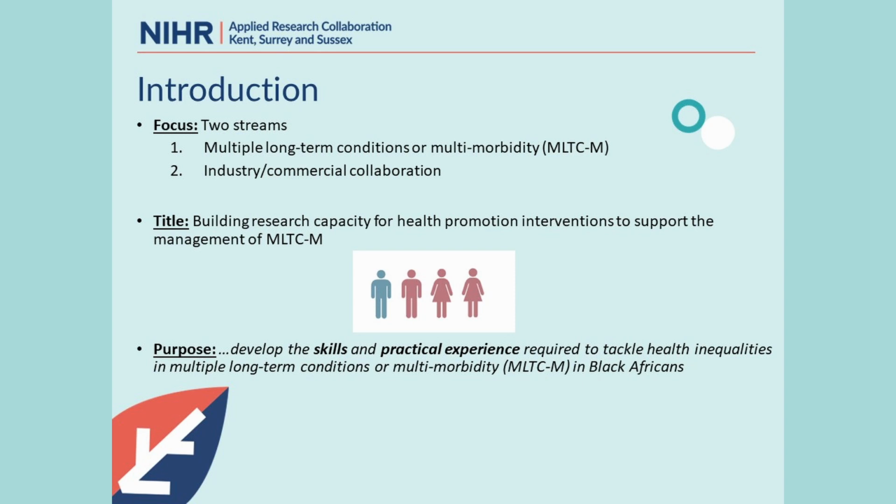And I put this diagram here because one of the things I really highlighted in my application is the fact that multiple long-term conditions is timely, it's a national priority. It is estimated that 1 in 4 adults in the UK are living with 2 or more conditions at the same time. So it's very important during the application process to show how your project aligns not just with the NIHR focus area, but with national health priorities as much as possible.